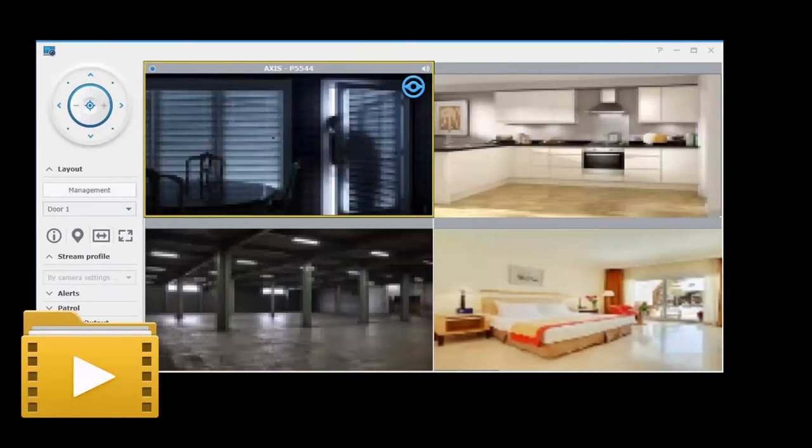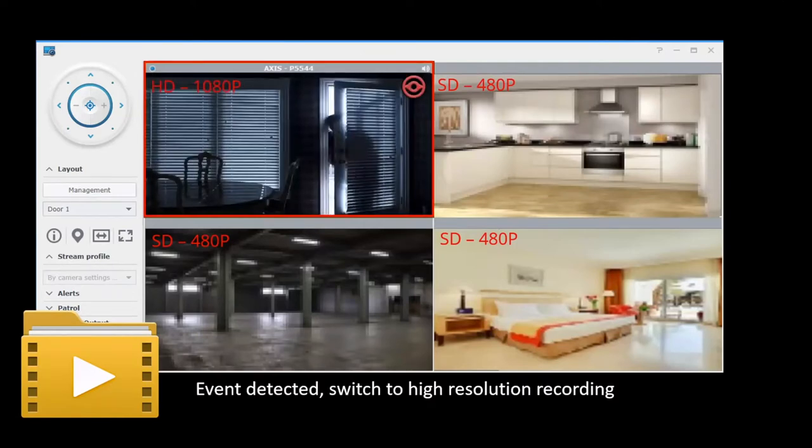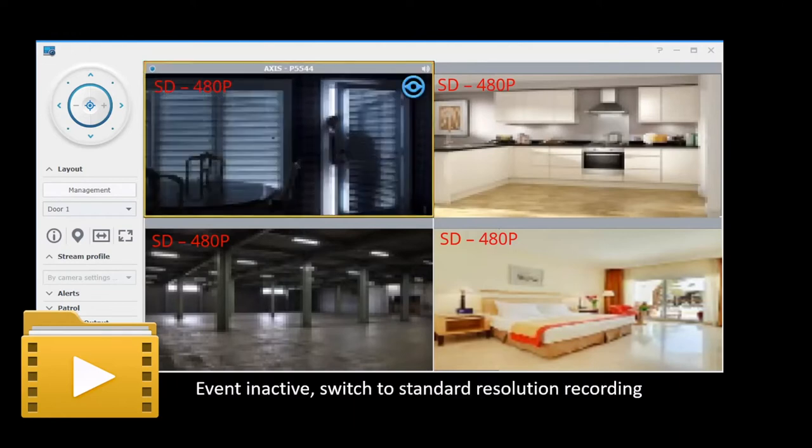Another thing is, any event can also trigger changes in resolution, such as motion detection, right? So right now, you're seeing everything recording in 480p, which is the low resolution. Now, if you look at the right-hand corner, there is a suspicious man trying to break into the house. When we trigger that motion detection, our system will automatically switch that video stream to the high resolution 1080p, so you can get all the details, what he looks like and so on. And at the end of the event, the recording will switch back to 480p.